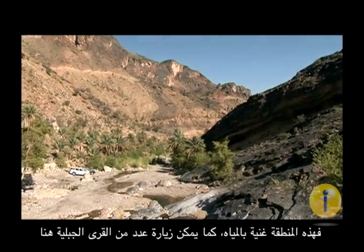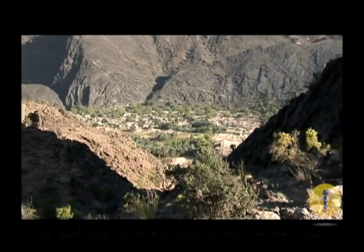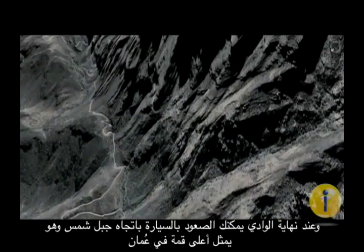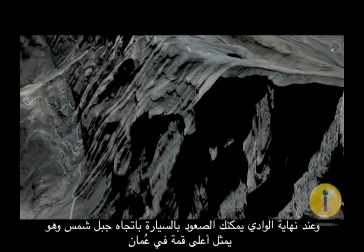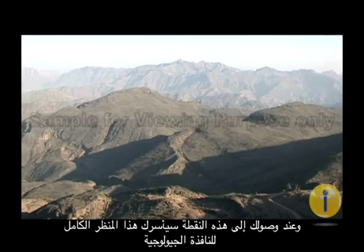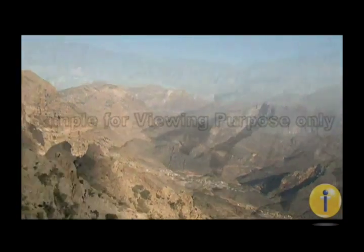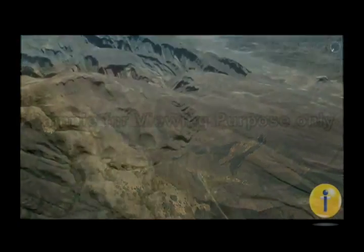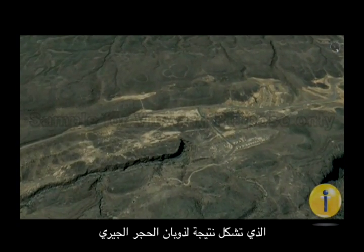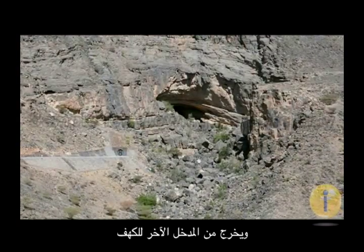This area is water rich. A number of mountain villages can be visited here. Beyond the wadi, you can drive up to Jabal Shams, the highest peak in Oman. The mountains here are formed of thick beds of limestone. As you reach this point, you will be enchanted with a view of the whole geological window. Below is Al-Huta Cave, formed by limestone dissolution. The wadi enters the cave from the top and emerges from the other entrance of the cave.